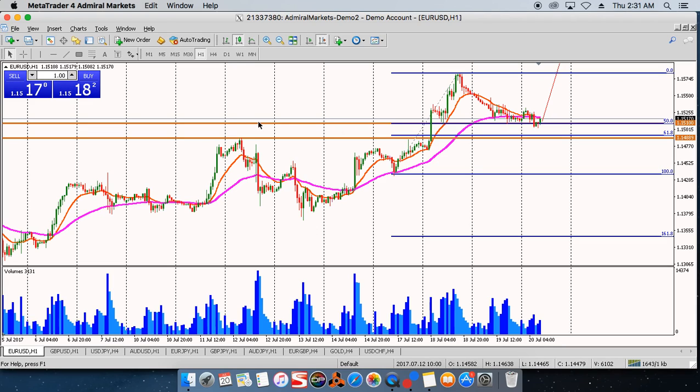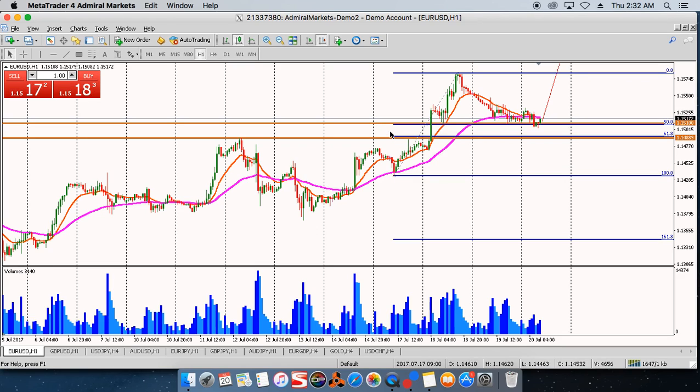See, I drew this as support going into today, and it happens to be exactly the 50 fib, and this line too. See, when things snap together, it's always nice. It's actually pretty clean for this time of year. And that was the other line that I drew, and that's 618, right, 50 and 618.